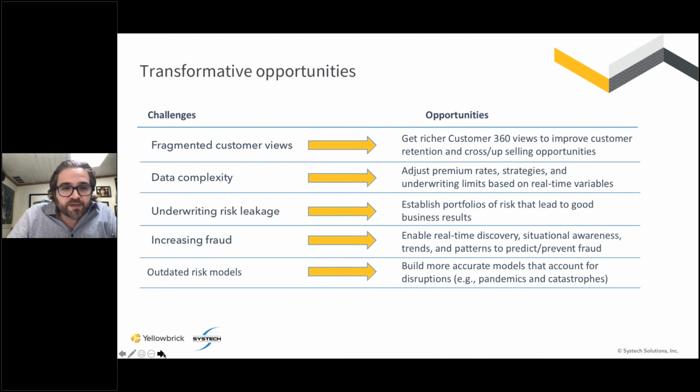Yusuf has already outlined. So today, Yellowbrick is supporting data warehouses in production that range from a few terabytes up to 5 petabytes and growing very rapidly. So we have the ability to scale, widely supported interfaces, and custom tooling that supports bulk loading, as well as very highly responsive and performant real-time ingestion. We support all of this whilst delivering excellent concurrency.